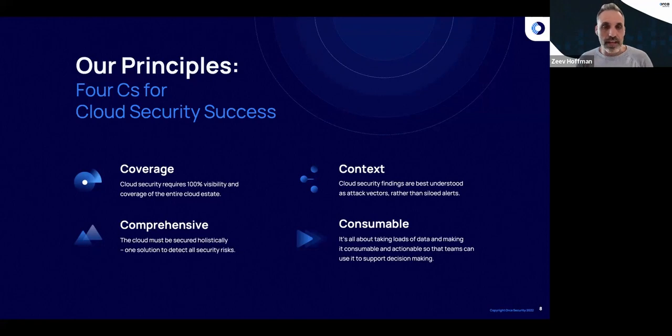And the last thing that is quite straightforward is consumable. The cloud security platform is supposed to be consumable, not just for the DevOps team and the technical team, but also for the management, to understand the security posture that they have, to understand at a high level what are the things that they need to focus on first and mitigate first. It needs to be consumable so that it will be easy for them to understand at a high level how the cloud infrastructure functions.